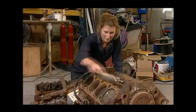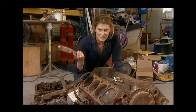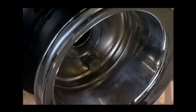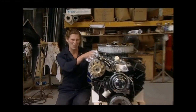However, our engine is far from perfect. I reckon this engine's not going to run. It just needs a good clean. It is amazing what you can do with a wire brush. But we cheated and got a reconditioned engine. 240 horsepower, 5.7 litres. What a brute.